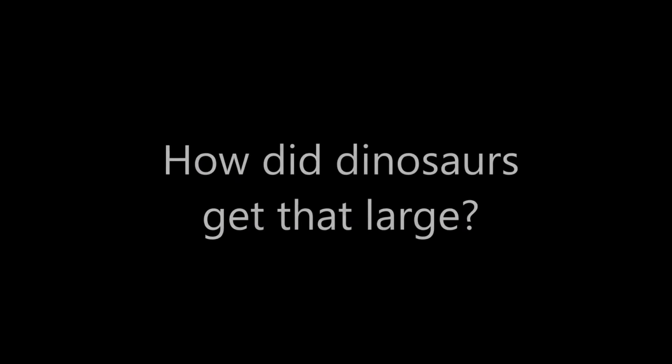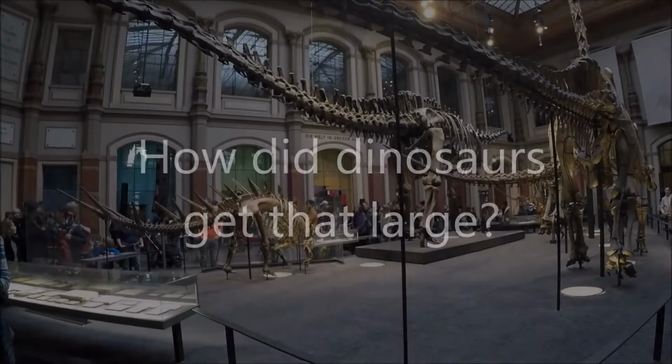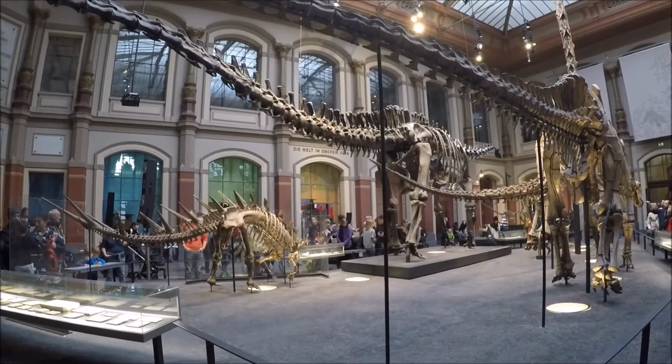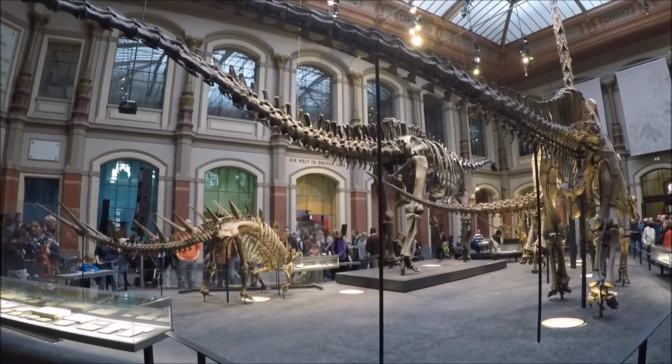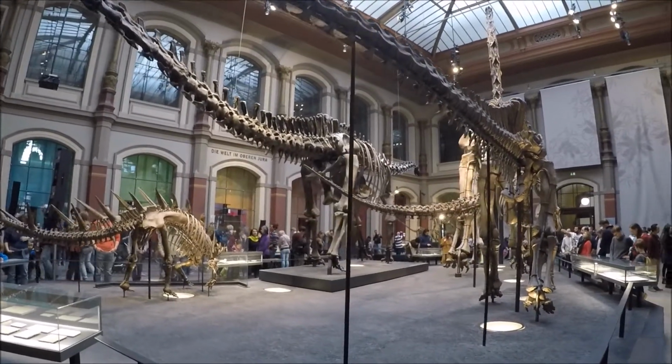I'm in the Natural History Museum of Berlin. I have come here to have a look at some of the fossilized dinosaur bones. I am after one specimen in particular, a specimen showing the morphology of the interior of a dinosaur bone.